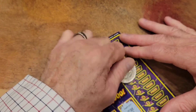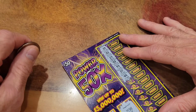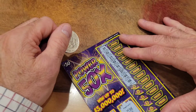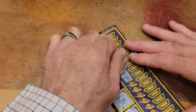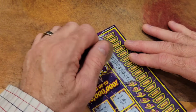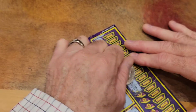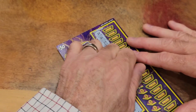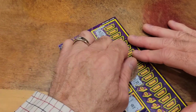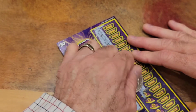Rule that out. 49. Okay, we do not have that. We have 40, 43, and 44. We do not have 49. 08, we have 06. Okay. 18, we do not have that. We have 14 and 19 and 17. No 18. 12, nope, 14, 19, and 17. 03, we do not have. We have 06. 42, we do not have. We have 40, 43, and 44. 16, we have 17, 19, and 14. We do not have 16.